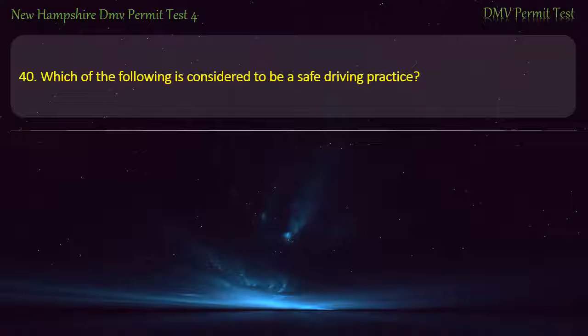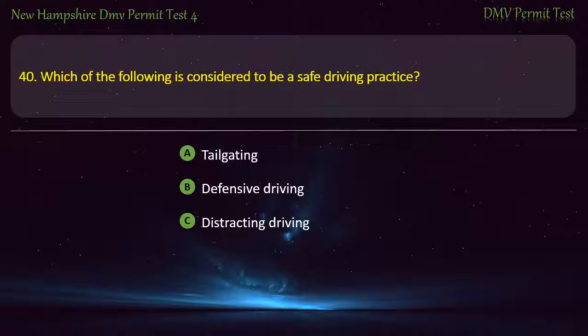Question 40. Which of the following is considered to be a safe driving practice? Tailgating. Defensive driving. Distracted driving. Aggressive driving. Answer. Defensive driving.